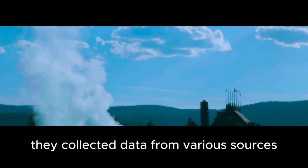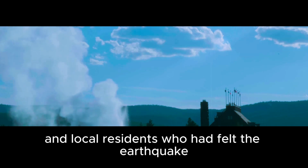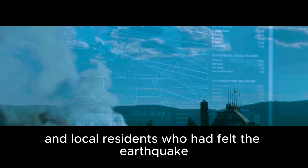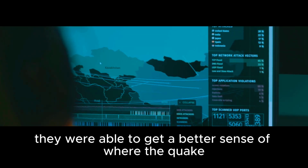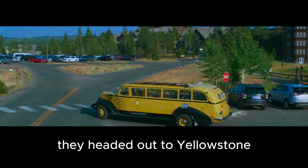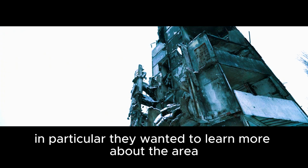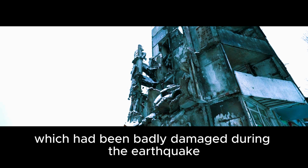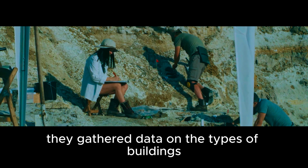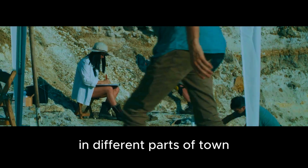They collected data from various sources, including the United States Geological Survey and local residents who had felt the earthquake. Using this info, they were able to get a better sense of where the quake had hit. Then they headed out to Yellowstone to collect more information. In particular, they wanted to learn more about the area around the town of West Yellowstone, which had been badly damaged during the earthquake. They gathered data on the types of buildings that had been destroyed and how strong the shaking had been in different parts of town.